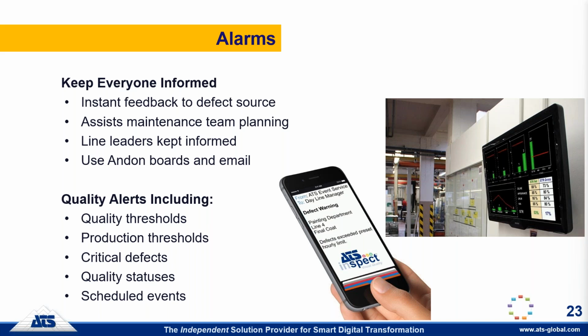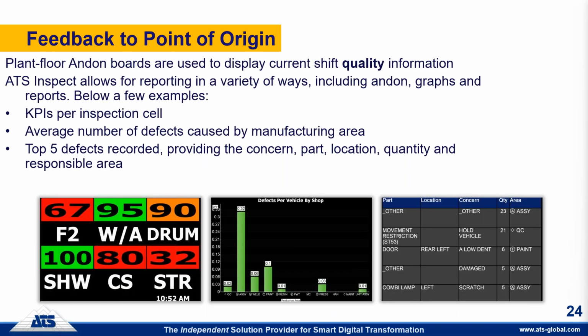I don't think I can show any of the alarming in the system that I'm using today, but we can take a look at the screenshots like here. So as I said, we can send out alarms. Maybe if the time allows, I can show some of the parameters that might be useful. We can feedback to the point of origin.